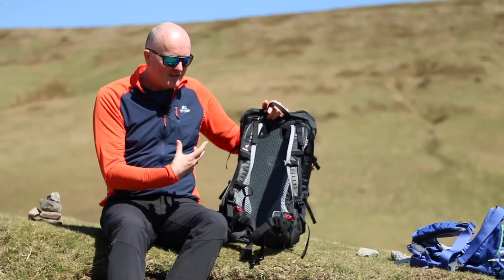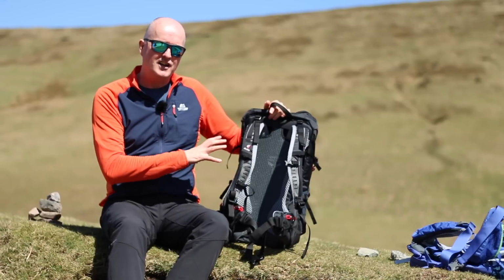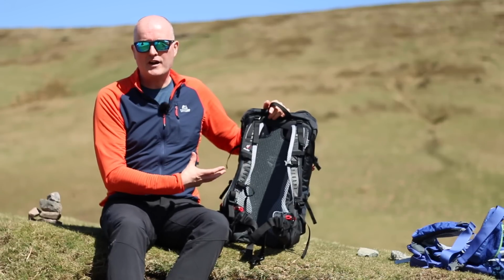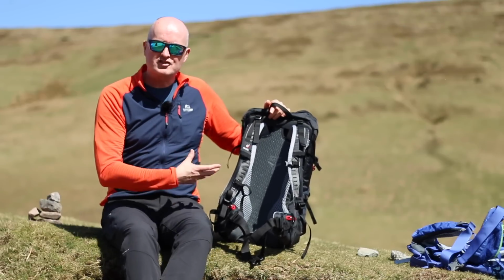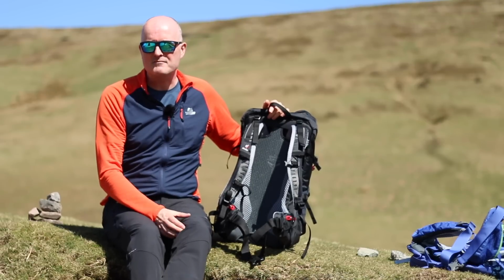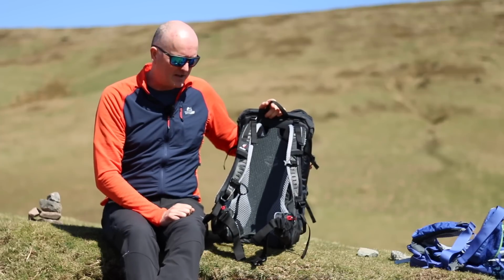So we talked about the air, lots of ventilation, and the comfort. So this pack is designed to carry reasonably heavy weights. If you're going to do a lightweight overnighter with this, you might have a lightweight tent, sleeping bag, stove, a bit of food. So you might have up to sort of 12, 15 kilos in here. So you want some good load carrying capabilities.